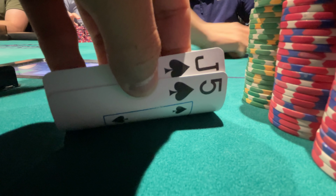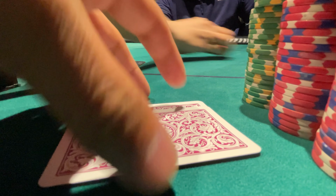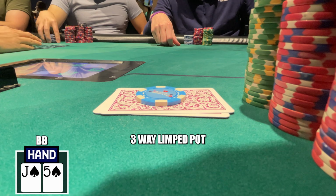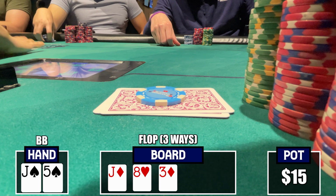Sometimes you gotta mix in some real premiums, and this time we pick up Jack 5 of spades on the big blind. Great hand to play, obviously. There's a 3-way limped pot. We're just limping our big blind.